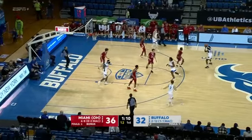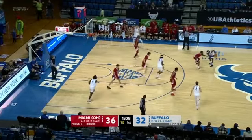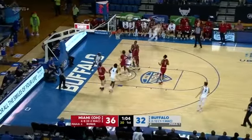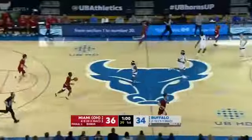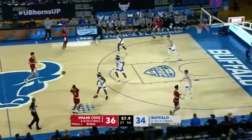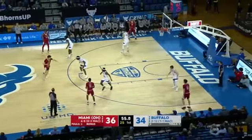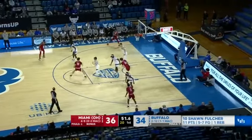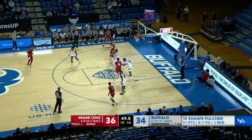McVeigh in the corner. Couple ticks above 1 minute to go in the first half. Fulcher right down the lane, and the scoop shot's good. Yeah, they're having a tough time keeping him out of the paint. He did a really good job by splitting the ball screen. Miami was really aggressive, split the ball screen low, and was able to get to the basket and score. That's 11 points off the bench for Sean Fulcher.